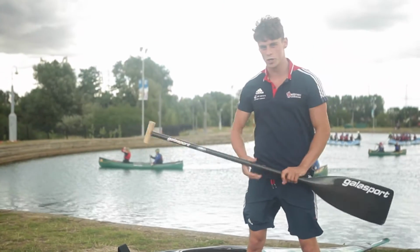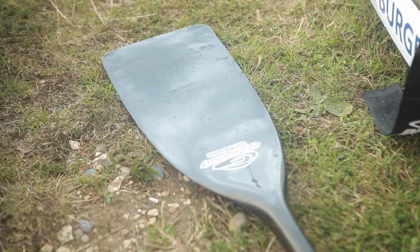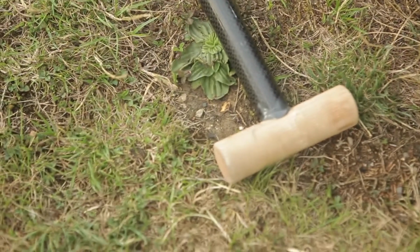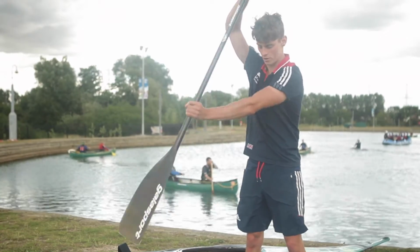The canoe paddle is also a bit different to the kayak paddle. As you can see, there's only a blade on one side, and on the other side we have a handle. So we only paddle on one side of the boat, and if you have to paddle on the other side, then we have to call it a crossbow stroke or cross deck stroke.